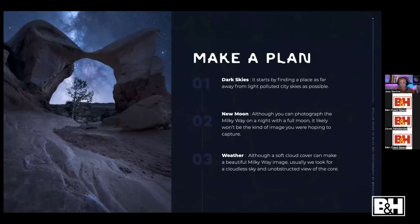Our night sky is actually disappearing at a rapid rate because of light pollution. And so it's becoming harder and harder to find these places, but I'm going to walk you through how to find a place. And then we want to be in the new moon phase of the moon. Although we can photograph the Milky Way on a night with a full moon, it ends up looking washed out, and it's not likely to be the kind of image you actually want to capture. The image to the left here was captured on a new moon night.